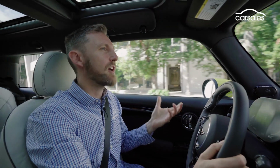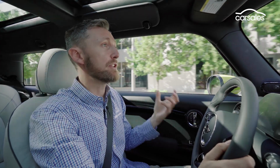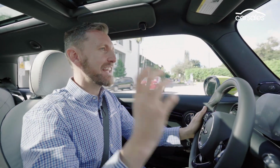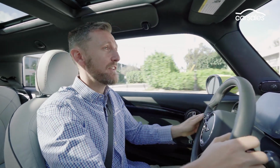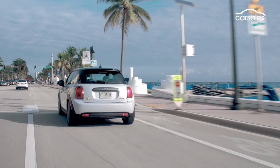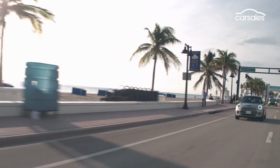The Mini's compact size naturally makes it a really good urban runabout, but the instant electric acceleration gives this car the feel of a Cooper S. It really does go quite rapidly. It's a lot of fun.